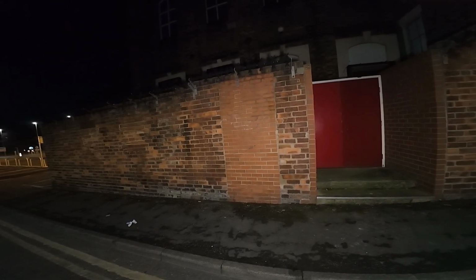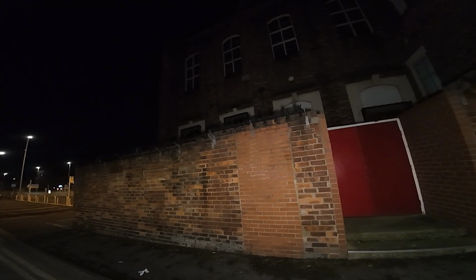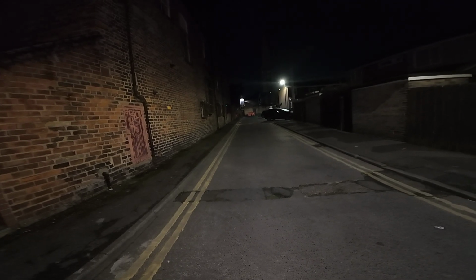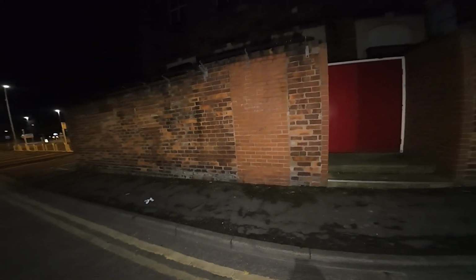There's another door being bricked up here into the backyard area. They've got spikes along the top of the wall to stop people climbing over, I guess. There's a car going to be coming down here, is there? I don't know how long my battery's going to last, because it seems to be quite low on the gimbal. It's probably this cold bloody weather.